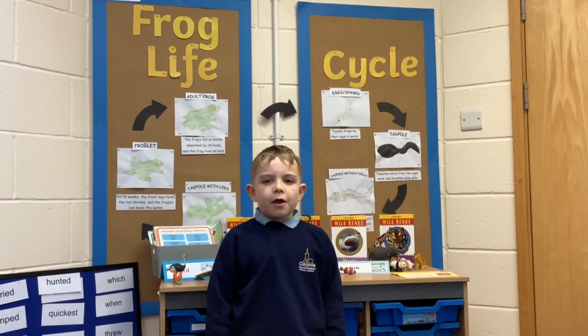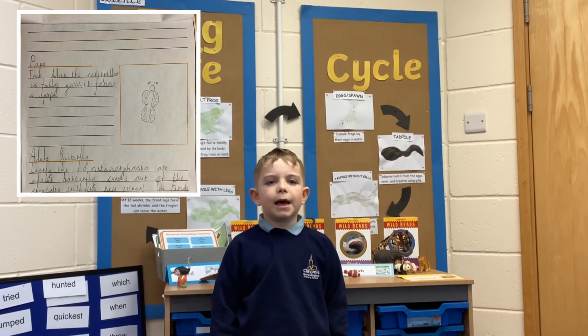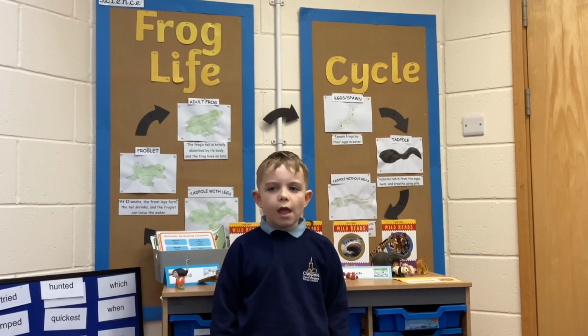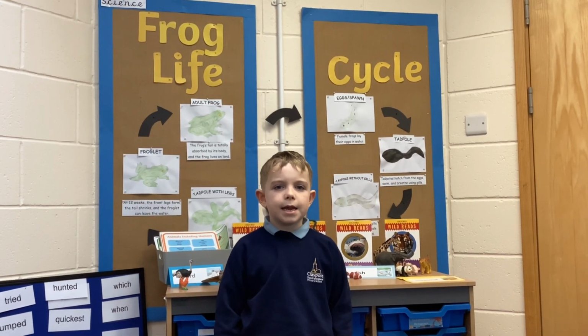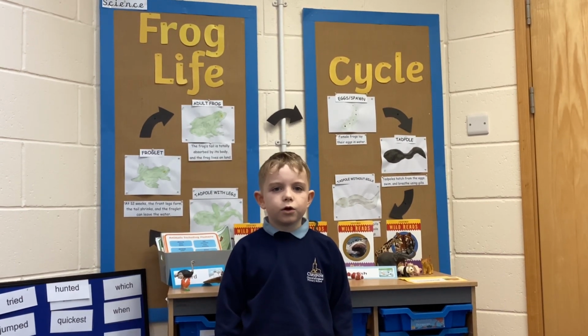Froglet. Then it starts to grow legs. It grows its back legs first. It still has a tail. Adult frog. Then the tail goes back in and it is ready to start its life cycle all over again.